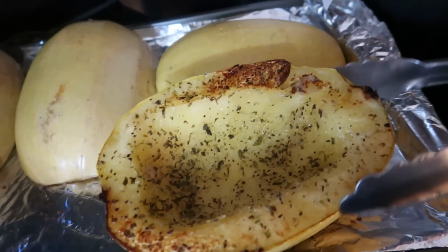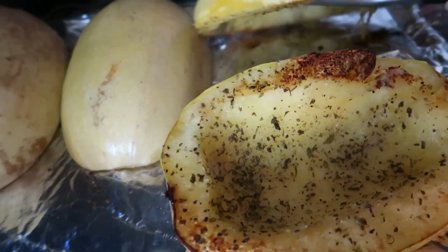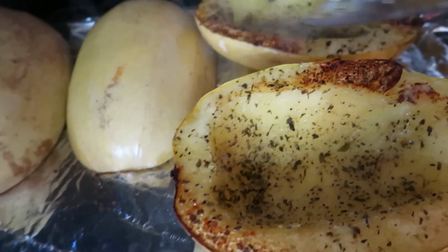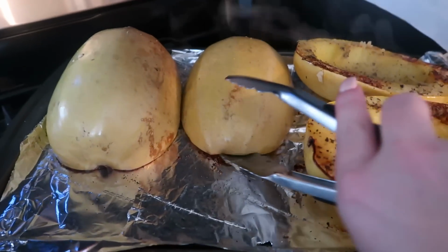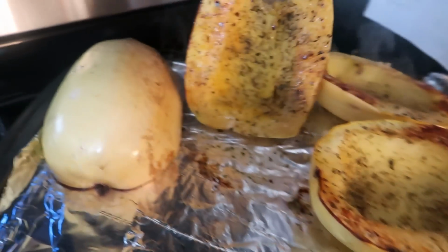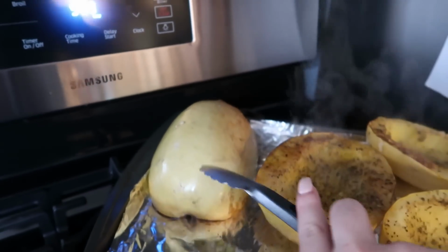So you can see this one looks real good. It has a nice crisp edge on there. There's that one. So what I like to do is I will flip them around and let them cool off a little bit, because you don't want to dig into them real quick when they're this hot, because they'll get kind of mushy.